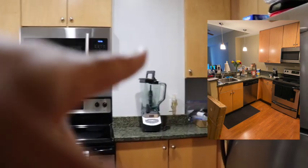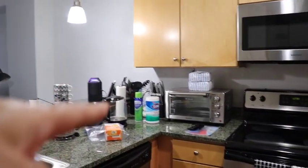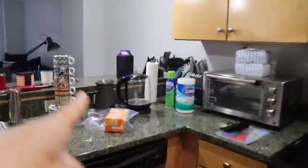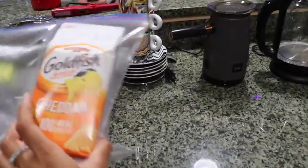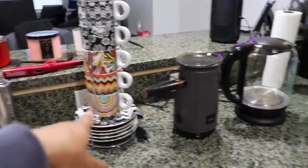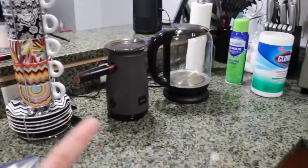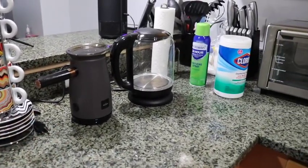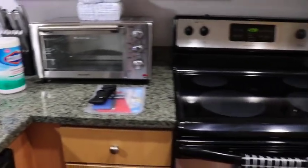Let's see, there's my Ninja, my Power XL, my kettle, my new hot chocolate maker I got for Christmas, and some goldfish because I was hungry. If you guys remember these cups, I got these from the Missoni collection at Target. Yes, I got the bowls, the small bowls, the mixing bowls, the tea set, and I got a dress.